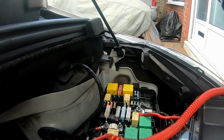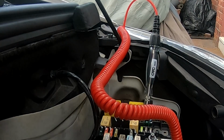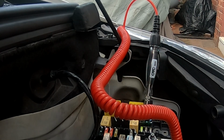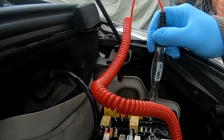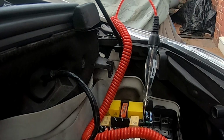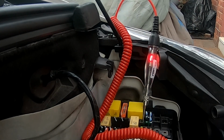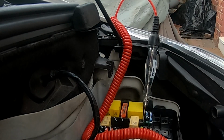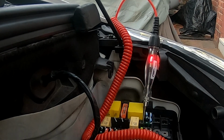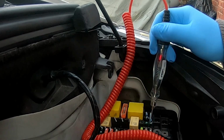Stick my lead to battery negative. Just quickly test it. It's working. And we should go turn the ignition on. See what happens. Get something. As soon as it's running, so is that a normal sequence?